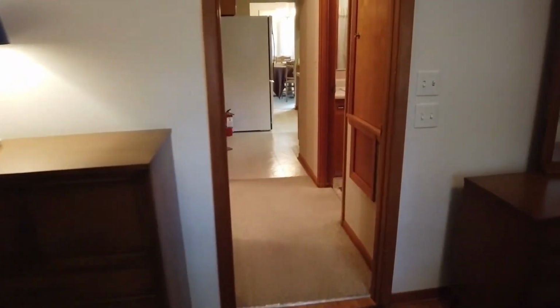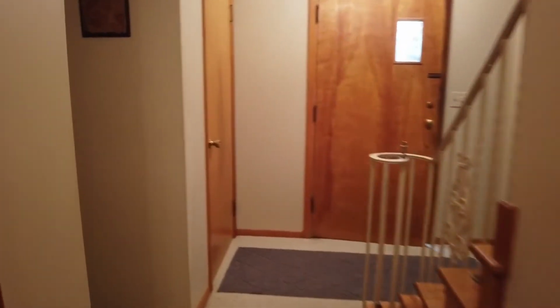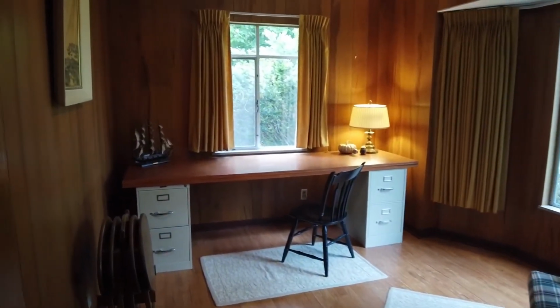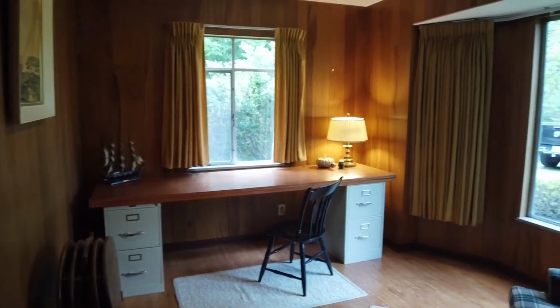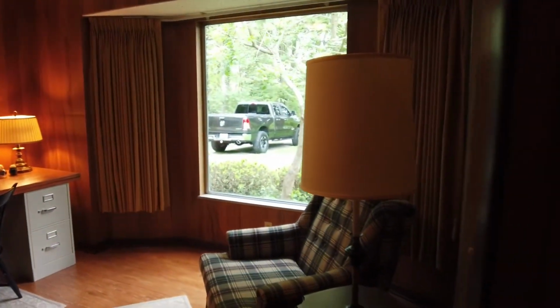Now as we start to work our way towards the front of the house again, we are going to have another spare room. It is a little bit smaller than the other one, so it'd be a little bit tougher to fit a bed and some other dressers and other objects that you would need in a bedroom. But it does have this really cool bay window off the front.